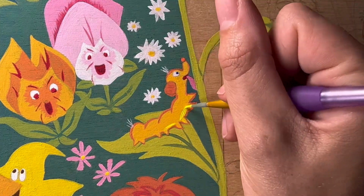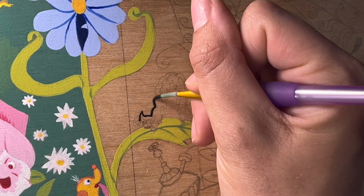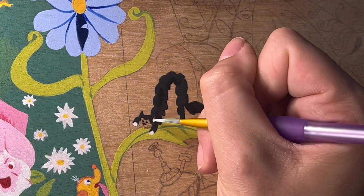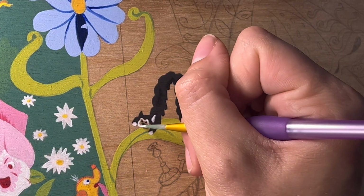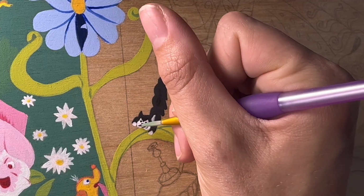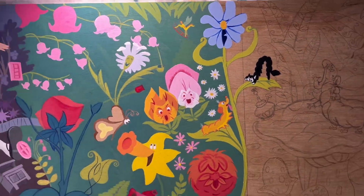On this little blue daisy's leaves down here, I've got the dog-a-pillar and the caterpillar. They're looking at each other. The cat's not happy. The dog seems okay with it. He's kind of like licking the flower, I think. If there's not one already, I think a kid's book about caterpillars with cat faces would be really cute. Like the hungry caterpillar, but they're cats. But anyway, that's that scene almost complete.